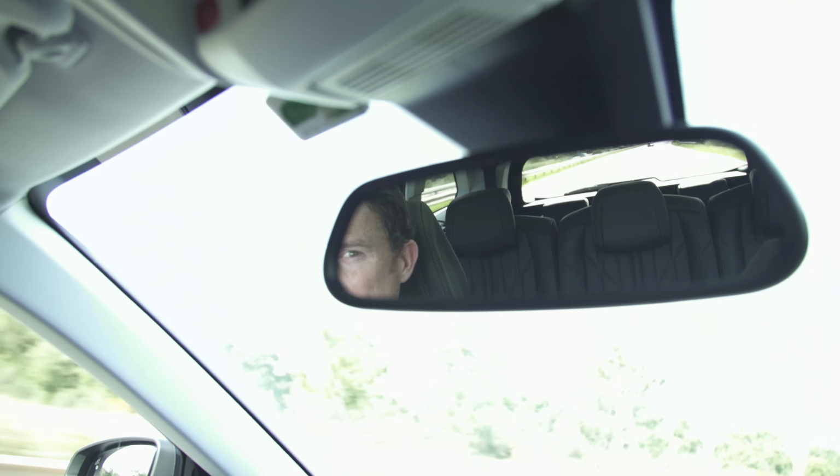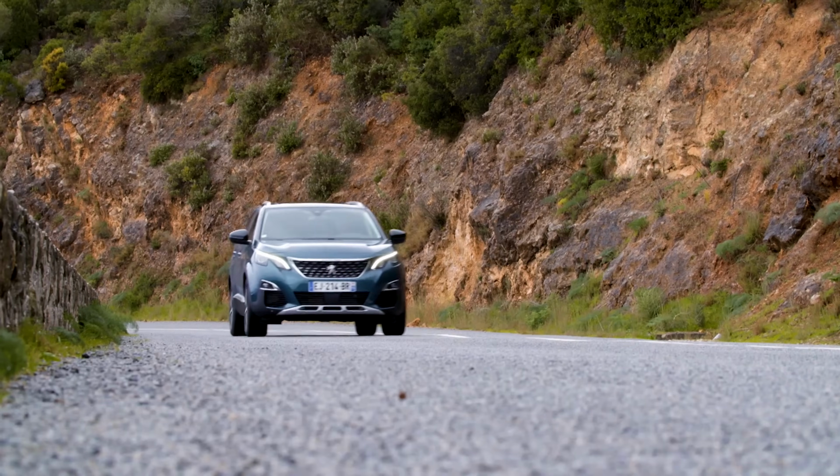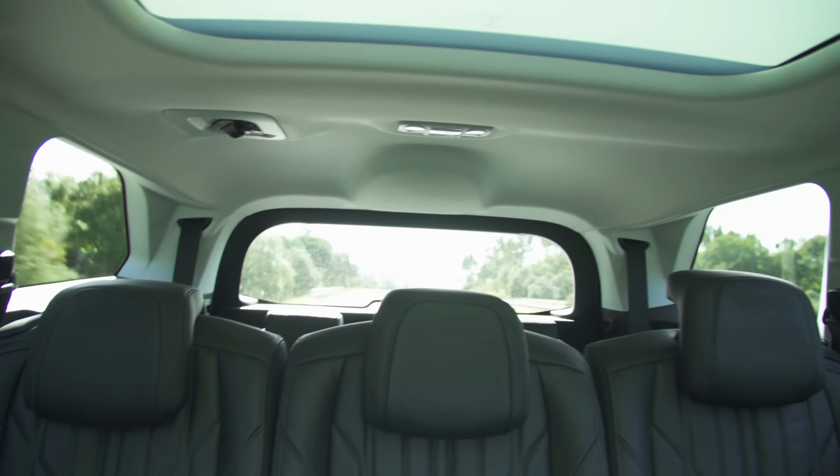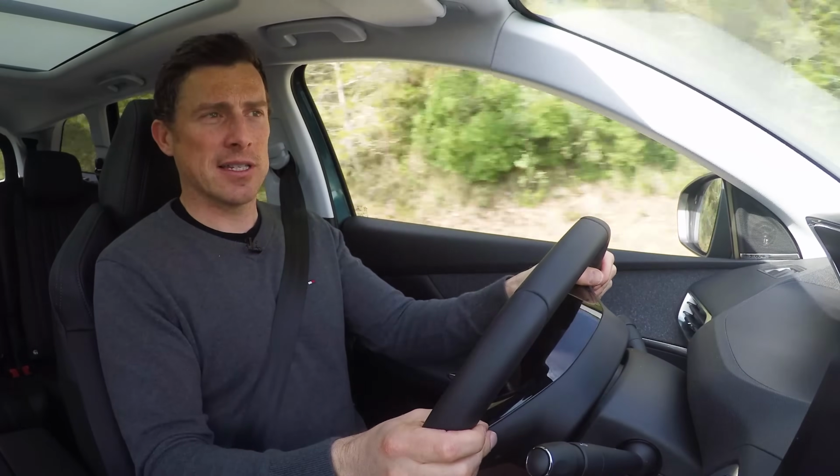The only thing that really sticks out for me, I don't know whether it's psychological, occasionally you glance in the rearview mirror and you notice that back window is a lot further away. And yeah, you're jacked up, so it's got that SUV feeling, but it does feel a bit more like an MPV. Another thing about having the window so far back is that rear visibility isn't quite so good. So it's a good job this car comes as standard with parking sensors.